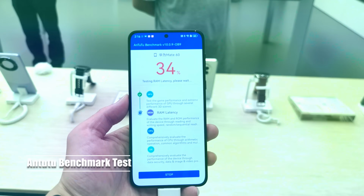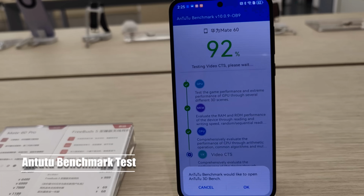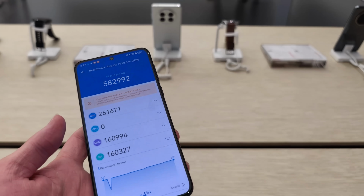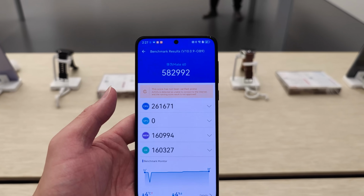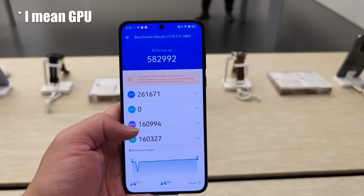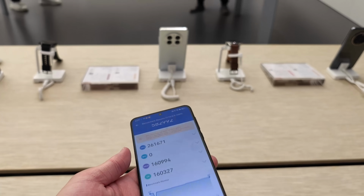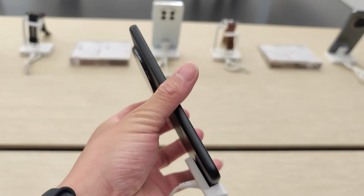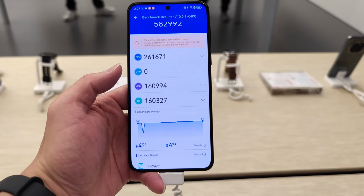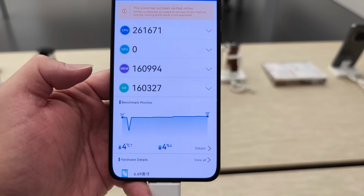Okay, that's it. First of all, we want to run Antutu benchmark. Alright, that is the Antutu score. Obviously, it has a glitch because it didn't detect the CPU. So that's current, it is what it is now. Wow, I feel like the phone does not feel hot at all. As you can see, the maximum temperature is like 38 degrees, so it's really good.